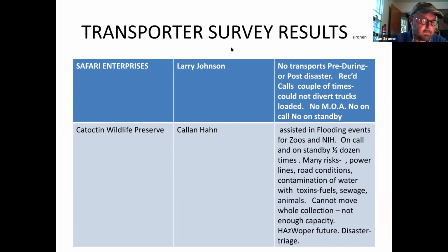He also talked a little bit about disaster triage. He said planning is the most important thing that any zoo, safari park, or owner can do. He also talked about maybe having a plan for euthanasia of animals that may not be able to be moved or may suffer during a natural disaster. A lot of laboratory disaster plans have euthanasia as part of their plan.